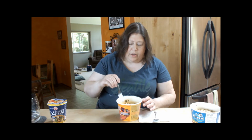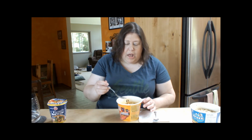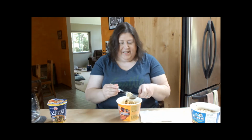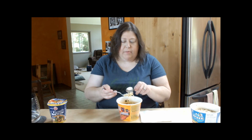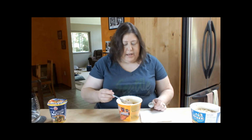They're rounder like the ones in the UNIF, from China, and they're not quite as curly, but they're maybe a little bit bigger in diameter than the UNIF one too, and I would say the same of the Japanese one. The noodles are definitely too soft. Oh, and yes, it is spicy. It's definitely more of a tomato base.